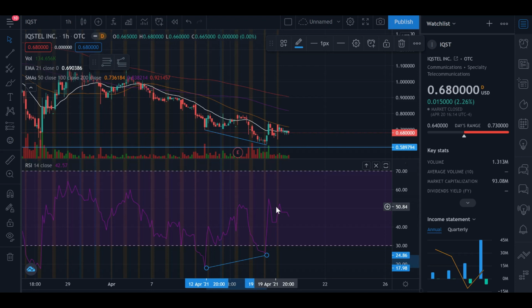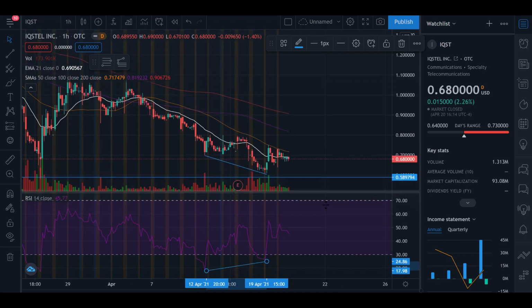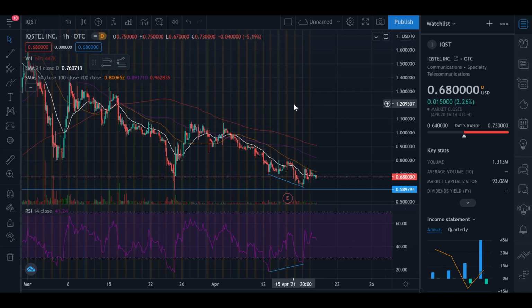It shows that the bears are exhausted and that there is more buying action taking place. Even though the share price is coming down, it does show that there's more buying action taking place. Both of these points are within the oversold territory. However, the RSI is pointing upwards. So this indicates a potential bullish trend reversal. So that's one other thing that I wanted to point out.